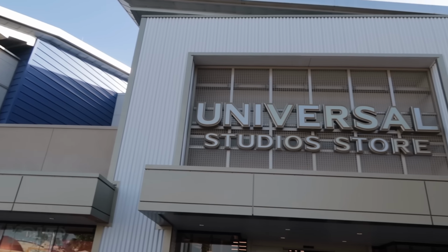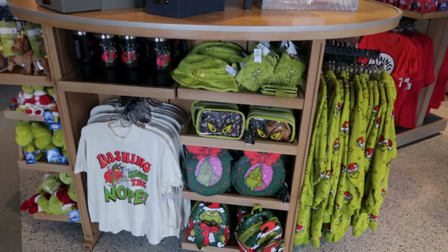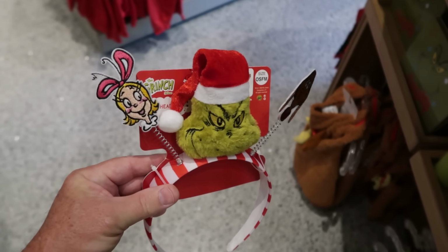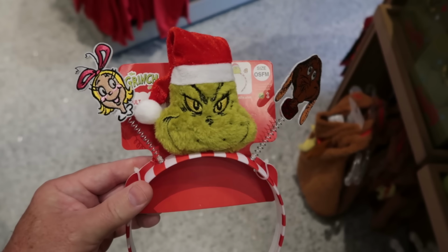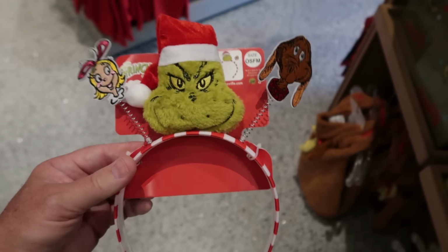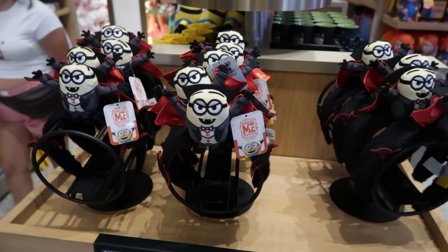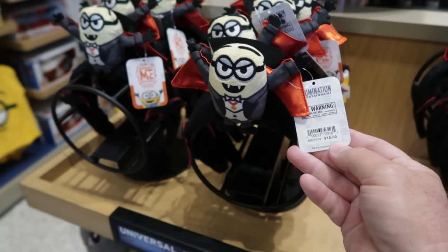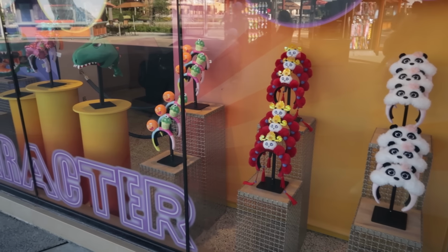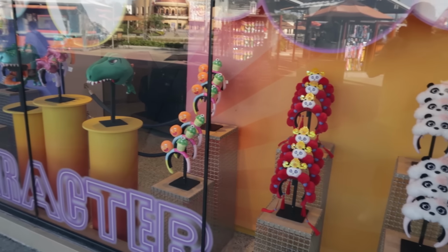Inside of the Universal Studios store, they have added a little shelving section for Grinchmas. I will be working on a buy this or maybe that merchandise video this week, but I do want to take a moment and show you for $22 the new Grinchmas headband. Universal is all about the headbands now. It's their version of Mickey ears. Here's another headband. This one's only $18. It's a Minions Halloween headband. There's even a whole window display outside the store for different headbands.